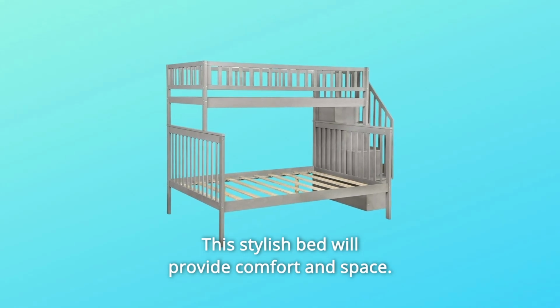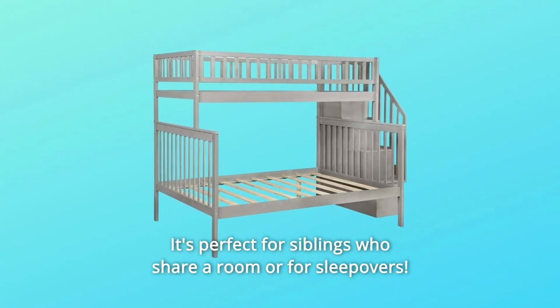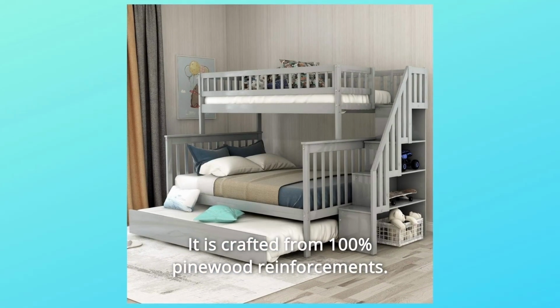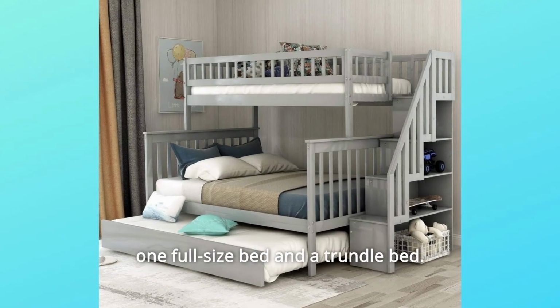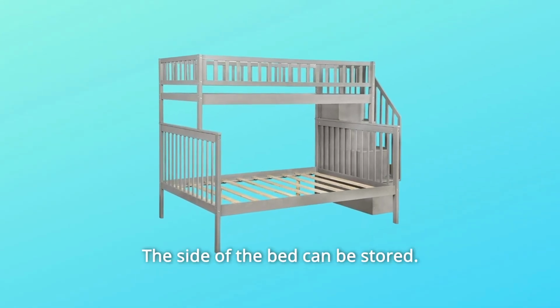This stylish bed will provide comfort and space. It's perfect for siblings who share a room or for sleepovers. It is crafted from 100% pinewood reinforcements. This bunk bed is for added storage or can be separated into one twin and one full-size bed and a trundle bed. The side of the bed can be stored.